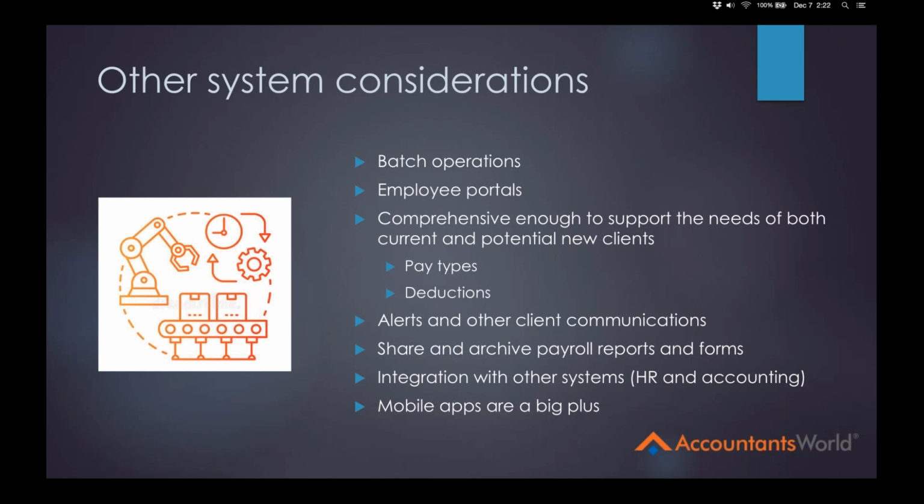Next, we want to look for systems that are comprehensive, and we want them to be comprehensive to support the needs of both your current clients as well as potential new clients. Systems that were created primarily for small businesses often have limitations in this area. And so you want to make sure that a professional system that you use overcomes those limitations and offers things like unlimited pay types, including PTO, cash, and paycheck tips, reimbursement, user-defined pay types, customizable deductions, full support of fringe benefits, and third-party sick pay. These are some of the key capabilities, though it's not an extensive list, but those are some of the key things that you are going to want to look for.